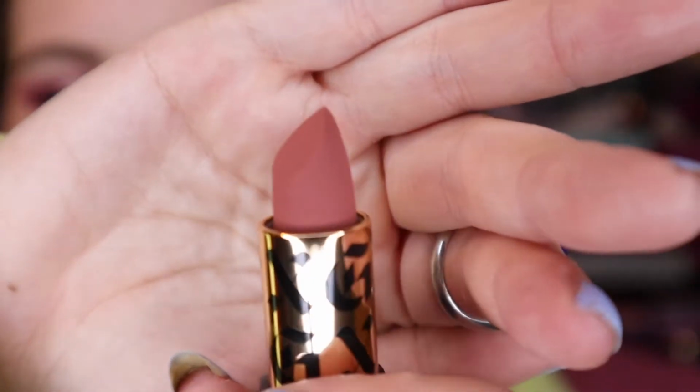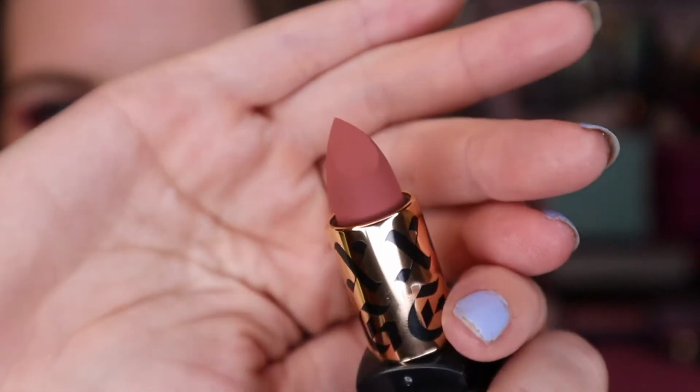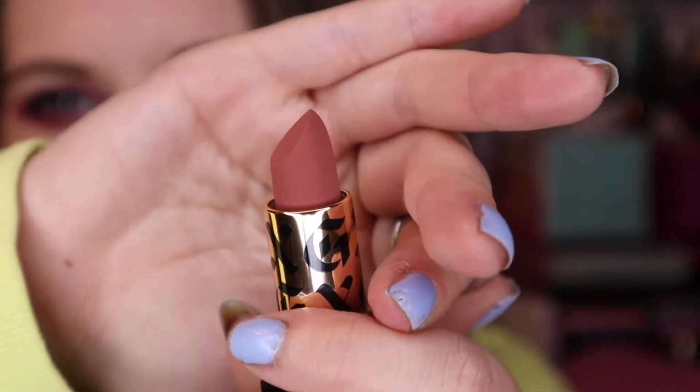So the next one is called Tragic Me, and I think this is the one that I'm most excited about, and it looks so deliciously velvet in the tube. I really hope it's not too annoying to apply, because I can get behind a matte lipstick. I just can't get behind it if they're really dry and crumbly.